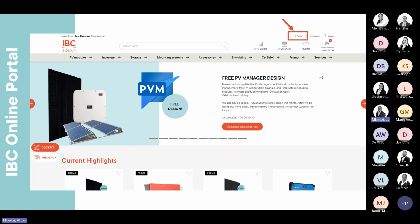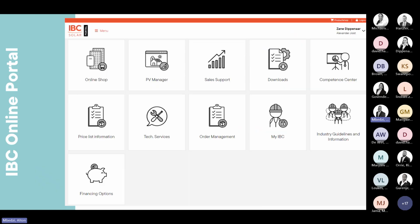So we'll start now with our IBC online portal. You'll see on the top right-hand side there is Portal, which you click, and it will take you to this dashboard. Those who are familiar with our web shop will know this, but if you're not, please pay attention, and we can help guide you on how to move around our IBC online portal.